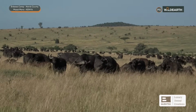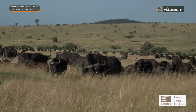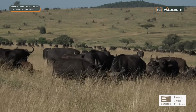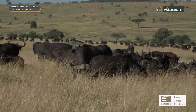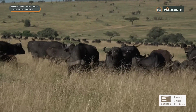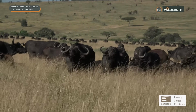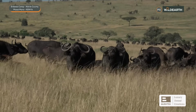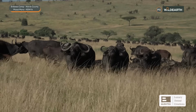We have followed up with our buffalo herd. A few of these individuals are giving us a bit of an evil eye. They're moaning and groaning at us, wondering why we are staring at them. So buffalo are herbivores. They're ruminants and do predominantly graze. And why buffalo are so important for the environment? Because they feed on both tall and short grass.